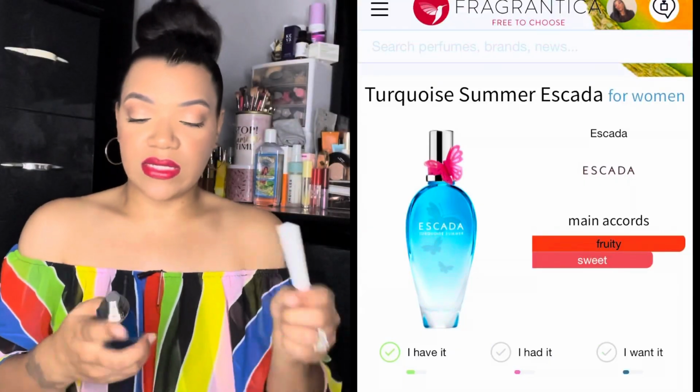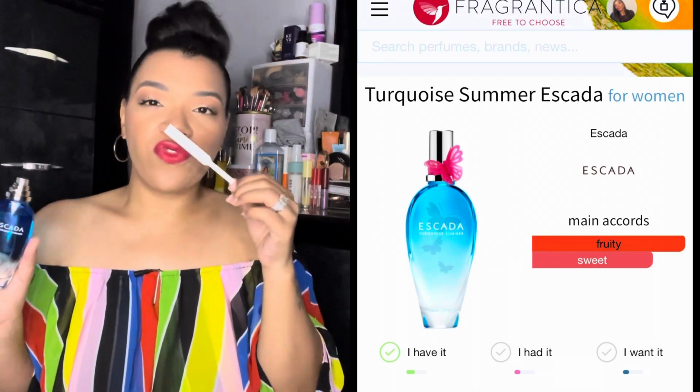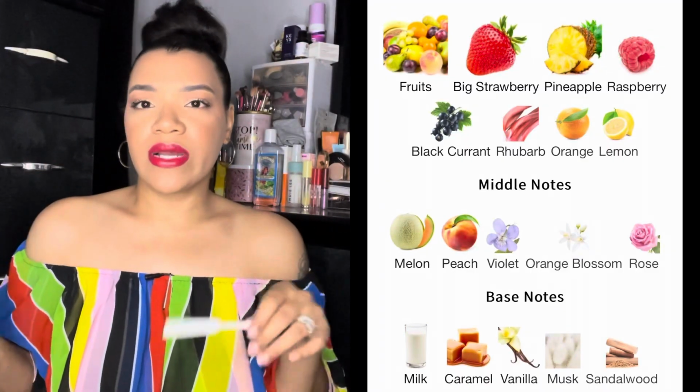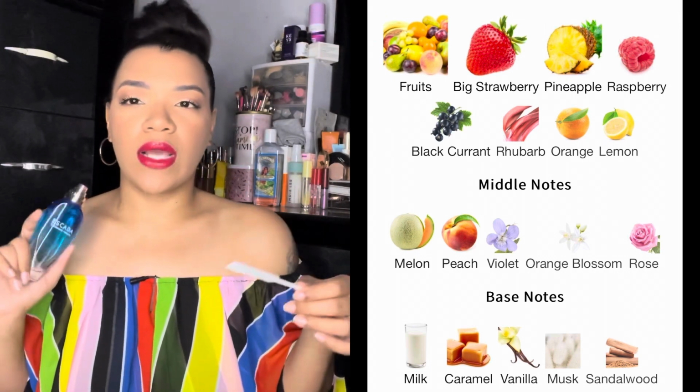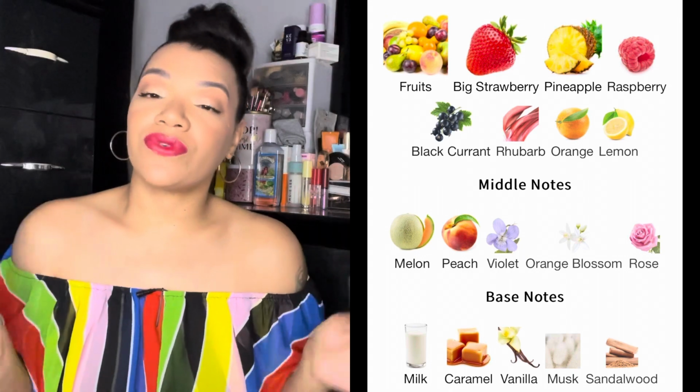But this is a very sweet and fruity scent. It's not doing too much. It starts off with really pretty fruits like strawberry, pineapple, orange, lemon, and I think black currant. Somewhere in the mid notes are orange blossom, melon, peach. So it's a bunch of fruity notes.